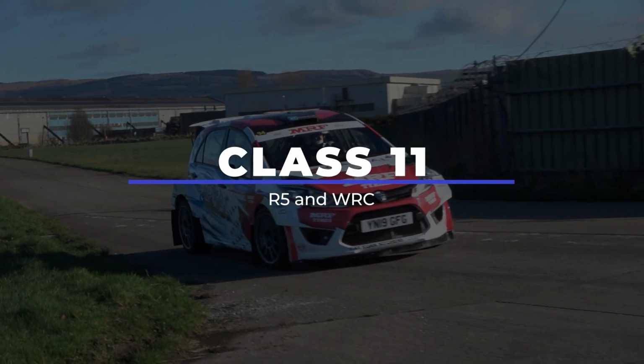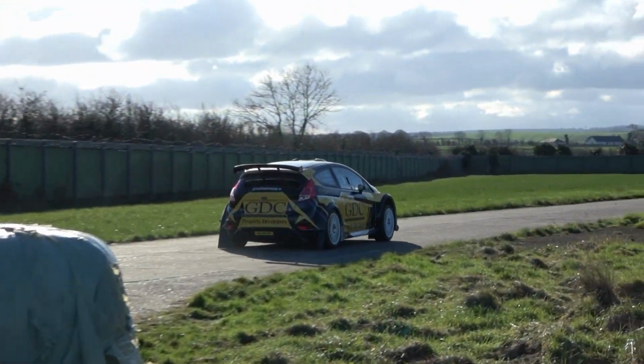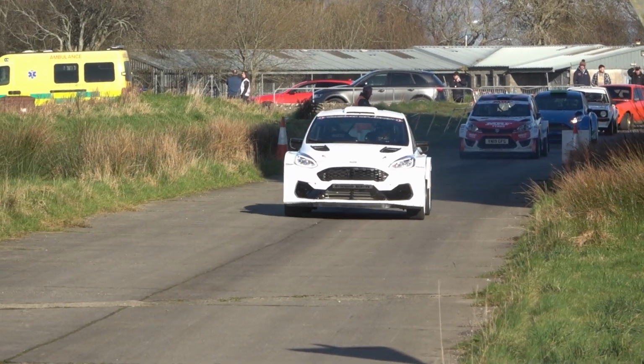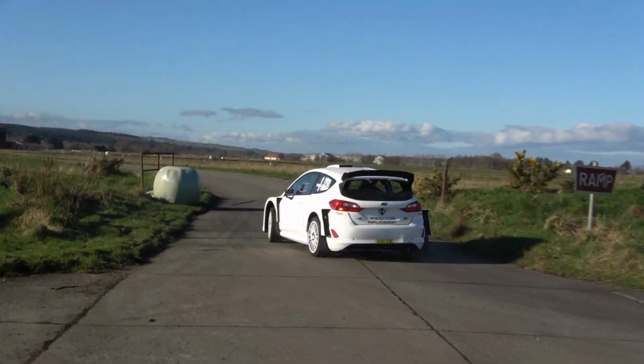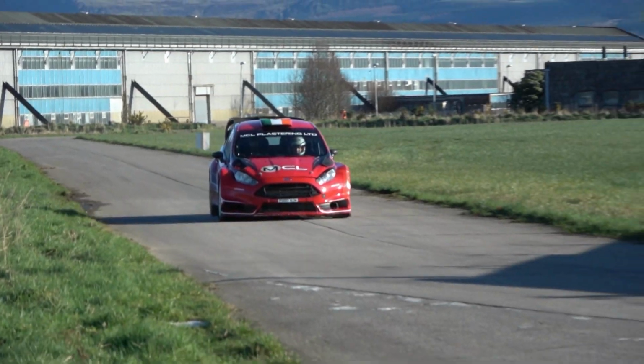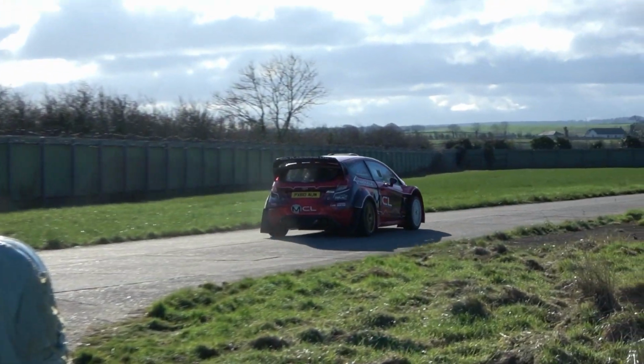And finally, Class 11 for the big boys and the big toys. Daniel Doherty leads the way. 7.5 seconds further back is Michael McCollum in that Rally 2 Fiesta. And the WRC Fiesta of Aaron McLaughlin in third, who'll be looking to make up some time.